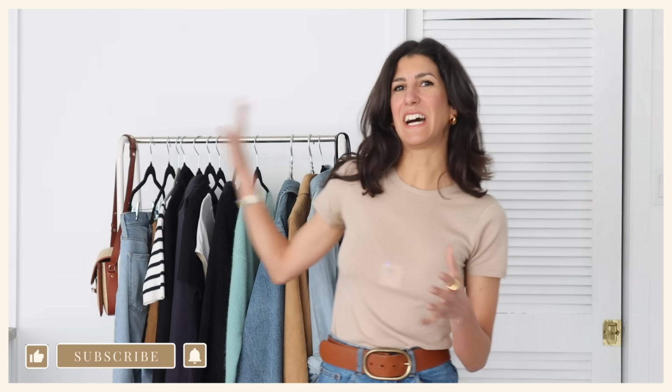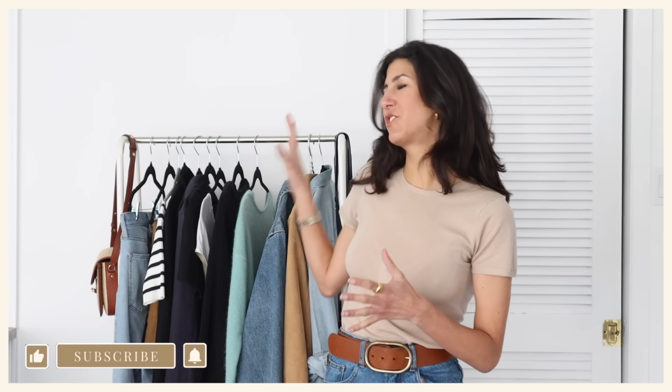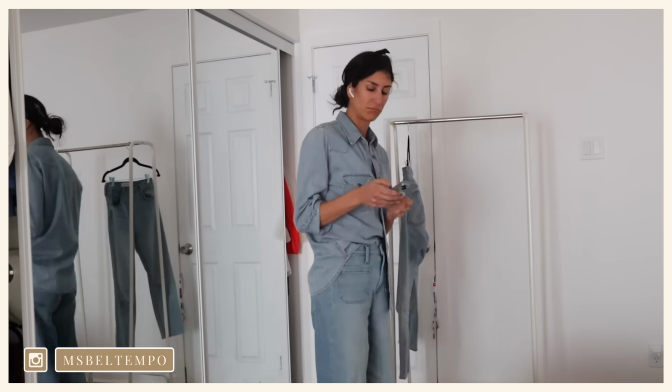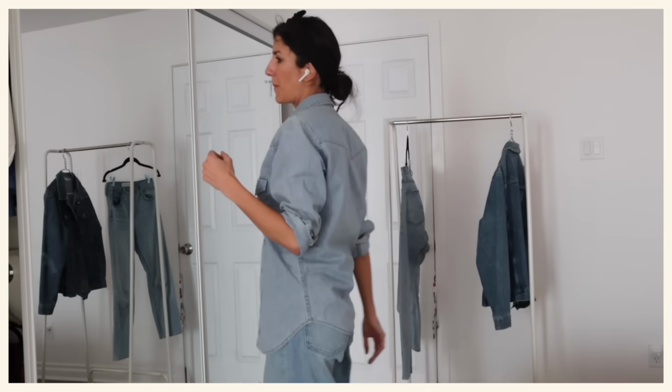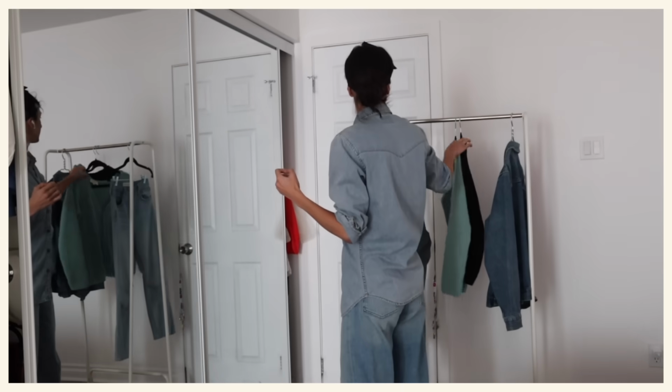I'm going to Toronto next week, so I thought I would take you with me as I build my travel capsule, show you some looks that I've put together from it. I think working with a travel capsule is one of the best ways to get your creativity going in terms of mixing and matching a small number of pieces in your closet.